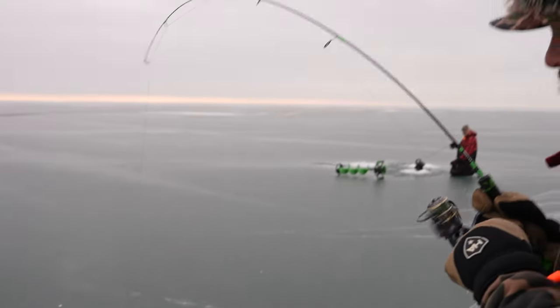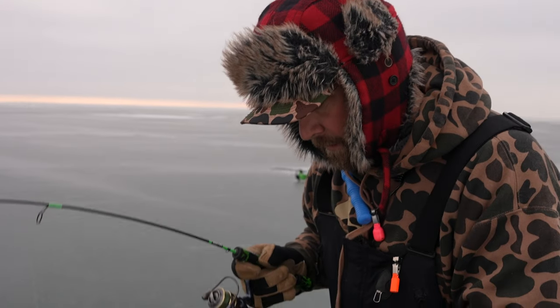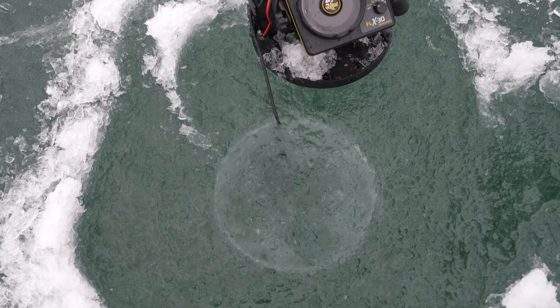There he is. Nice hook. Job, Tommy. Oh, Larry. Pretty sure it's a whitey. I got him up about 15 feet.